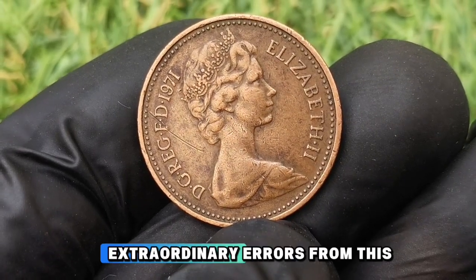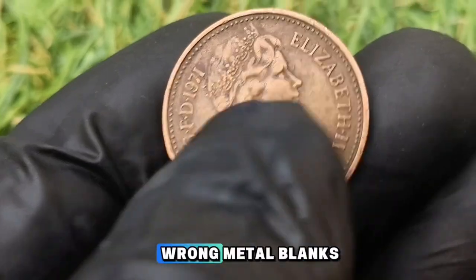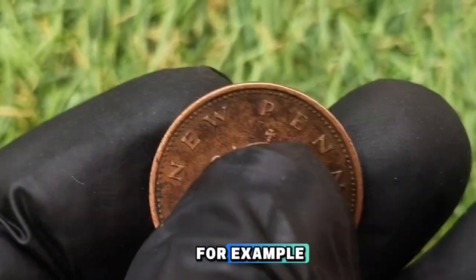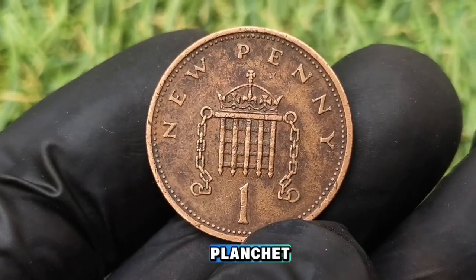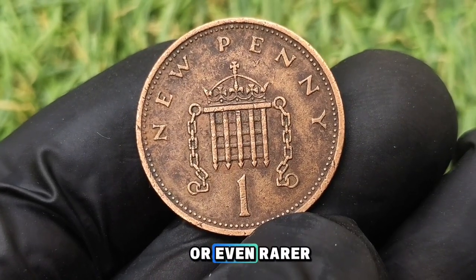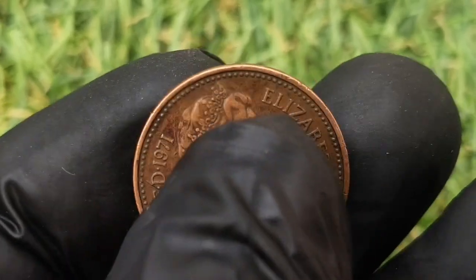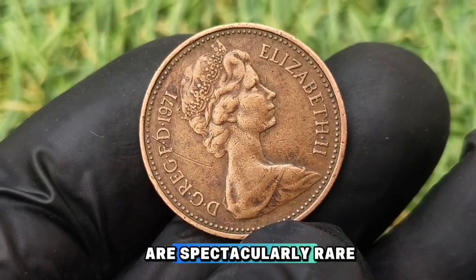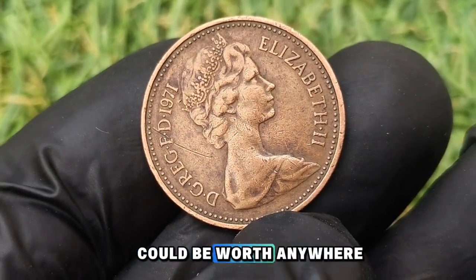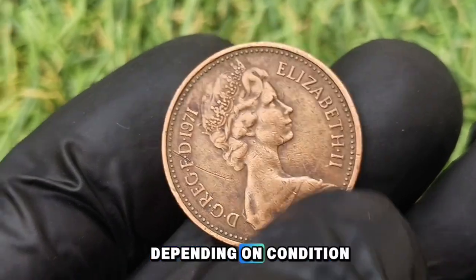Some of the most extraordinary errors from this year involve off-metal strikes, coins struck on the wrong metal blanks. For example, a 1 new penny struck accidentally on a planchet meant for a 5 new pence coin would appear silver instead of bronze, or even rarer, one struck on an aluminum or foreign coin blank. These off-metal errors are spectacularly rare, and if authenticated, could be worth anywhere between £10,000 and £50,000, depending on condition.